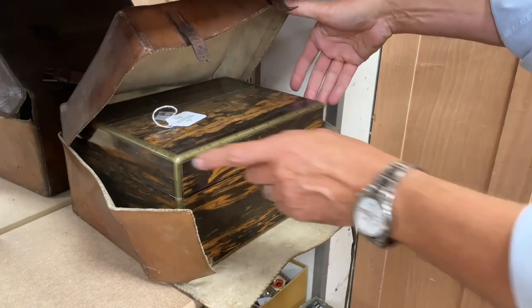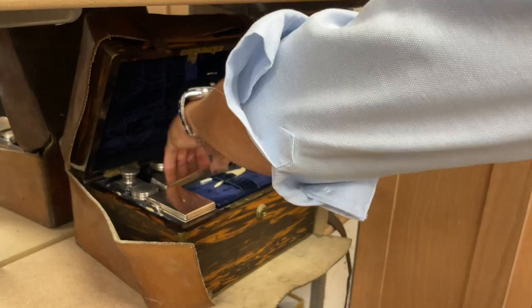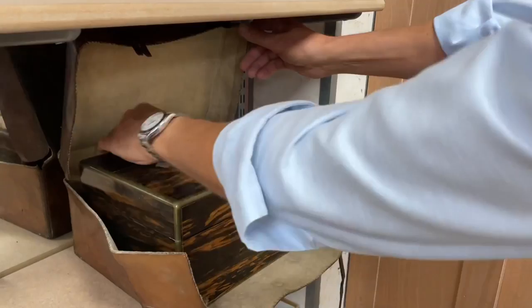Morden & Co. lock. Are they silver? Yes, Victorian silver lids. So that's quite nice. That's lot number 1707. So there we go.